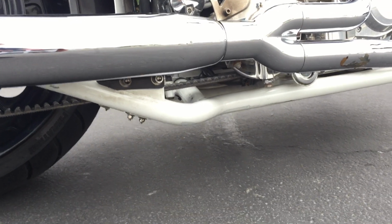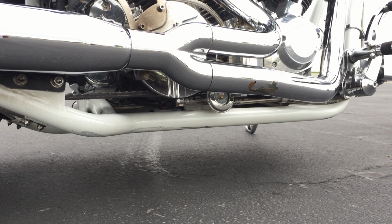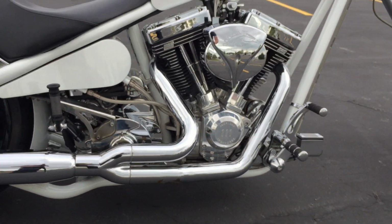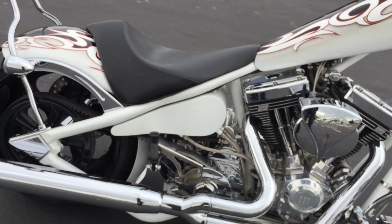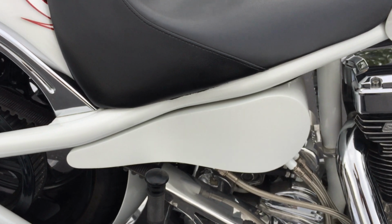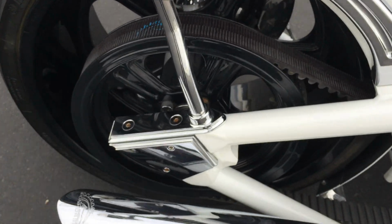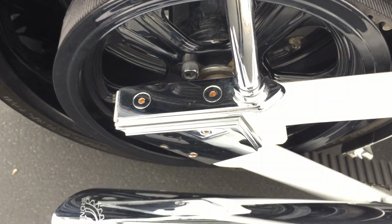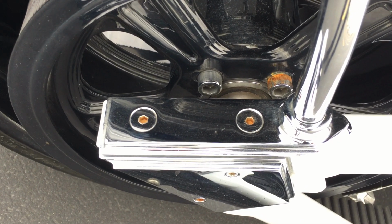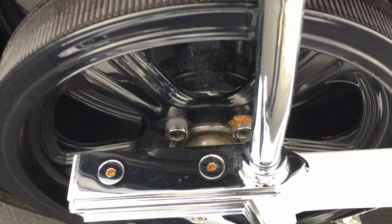Frame is in decent shape, but it does have some scrapes on the bottom. It's very common for this to occur just because these bikes sit so low to the ground. Oil tank is in good condition, no major blemishes there. I'd like to point out that a few of the bolts on the bike do have some rust, just from the bike getting wet and not being wiped off immediately. It could have occurred while being washed, but just want to point that out.